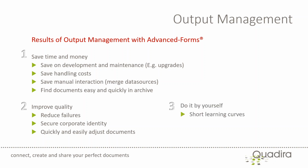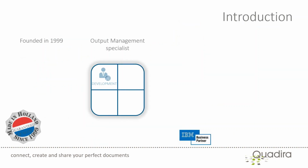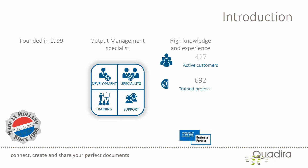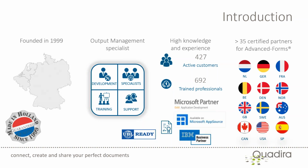So let me introduce Quadira. Quadira was founded in 1999 by our founder and still our CEO, Hayo Kantus. A strong point of our business is that our product, Advanced Forms, is made in Holland, which means we have our own output management specialists in Veghel, where we are located. It's near Eindhoven, for the people who are not familiar with Veghel.